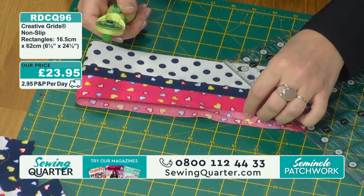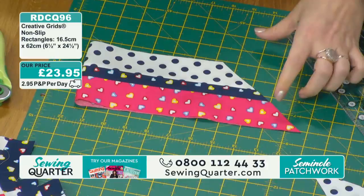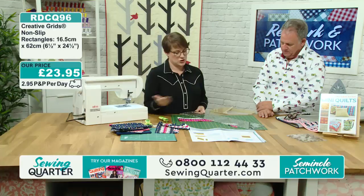So I've got the underneath one and this one. And I'm cutting them at the same time. Is that necessary to do them both at the same time? Yes, you have to. So you could, if you wanted to, do two lots of strips. Have one face down, one face up. But you have to still do them both at the same time. You don't have to fold it in half, but if you were making a lot, you might want to do it that way, make two sets.